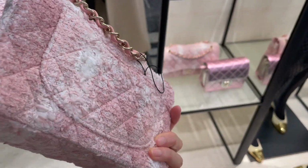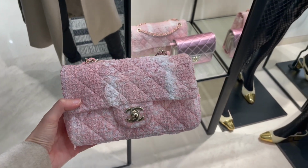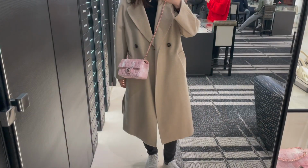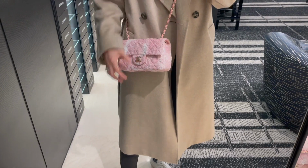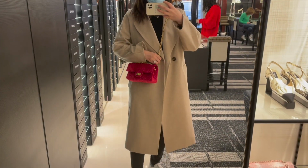I'm going to show you a lot of eye candy like this super cute mini flap. And at the end of the video, I'm going to review the 4 Chanel handbags I purchased. The store we went to is Chanel's first ever store on the Chambon Street. I also get a chance to visit Coco Chanel's studio, which is right next door.